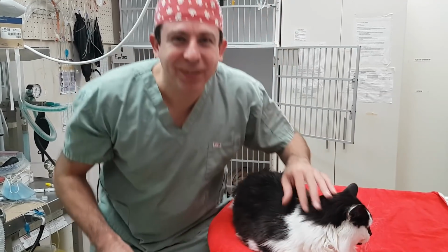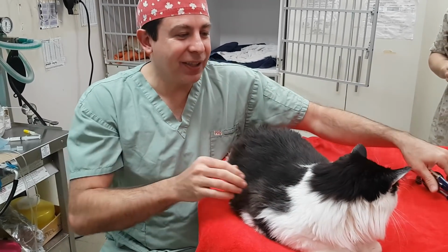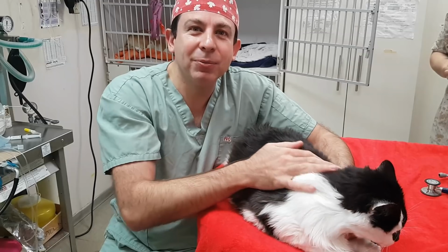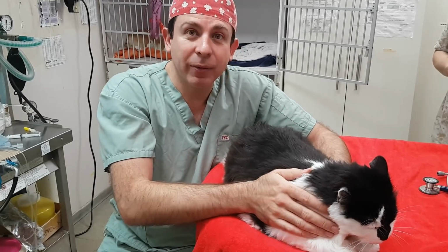Lancelot's getting all comfy, and of course you have to listen to both sides of the heart, both lungs, and everything sounds good. And I already did my pre-anesthetic blood work on him, so I know that he's physiologically a good candidate for anesthesia. So now we're just going to give him his pre-med.